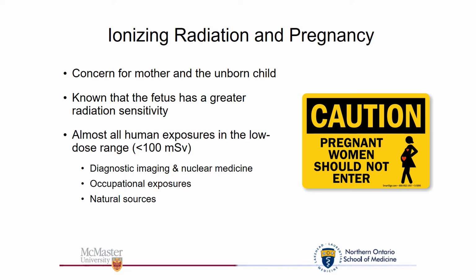As I mentioned at the start of my presentation, almost all human exposures are in the low dose range. Again, we've talked about the different types of exposures. So we know that pregnant women are exposed to radiation at very, very low doses. So we have to consider, are there potential effects of this radiation exposure?